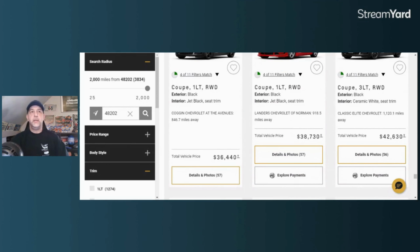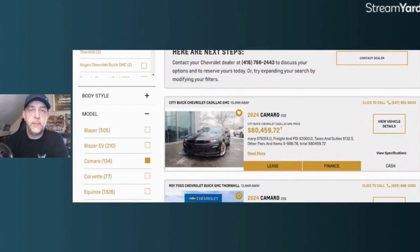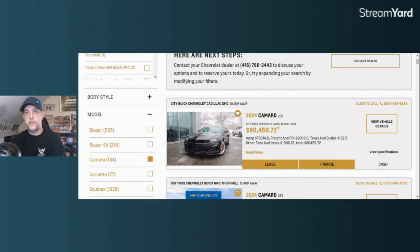But we'll get to the Canadian search stuff in a minute, but really good system that Chevrolet has put out. I just wish that they had improved the delivery end on the back end of these, but the search part is really good. I got to tell you that our Canadian version of that build and price is not as good as the US one.